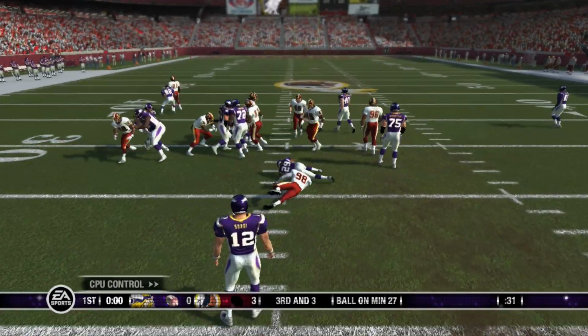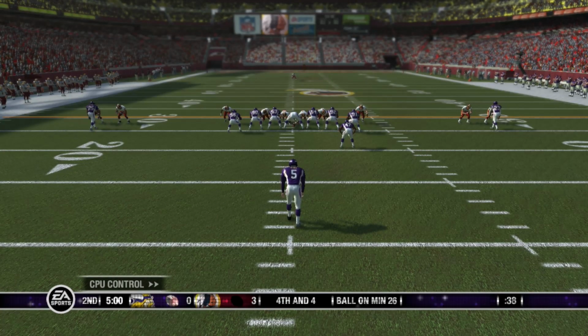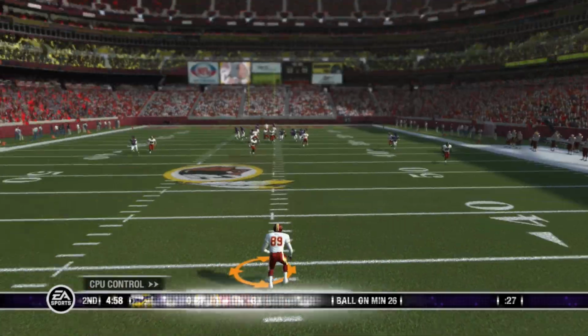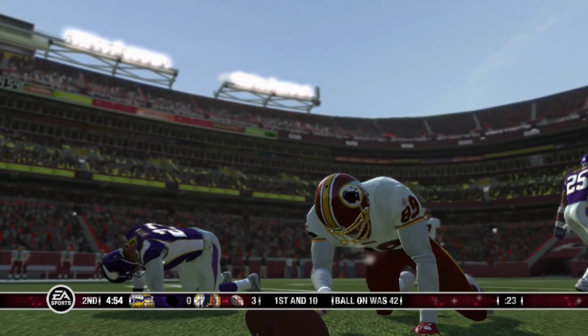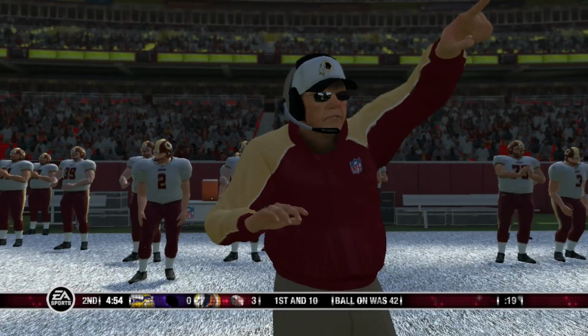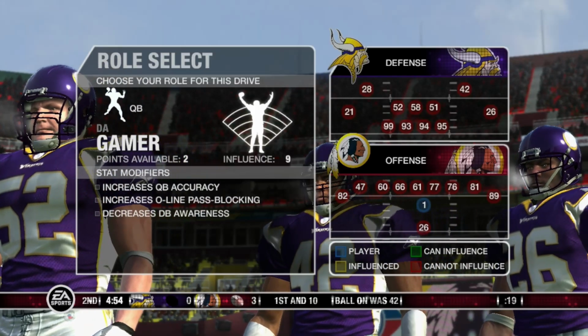Again with the carry. Stop behind the line for a loss. 47. 36-yard punt. Return for a gain of 5 yards. The Redskins will start the drive at the 42-yard line.